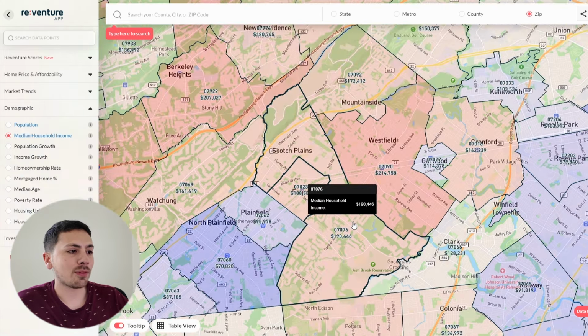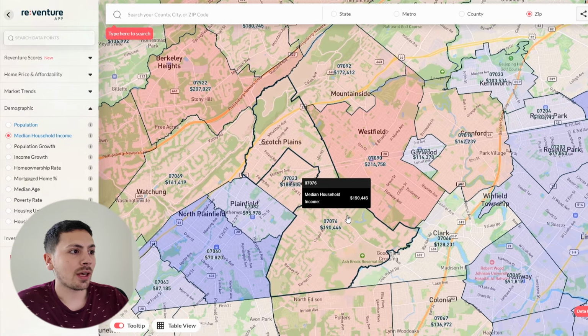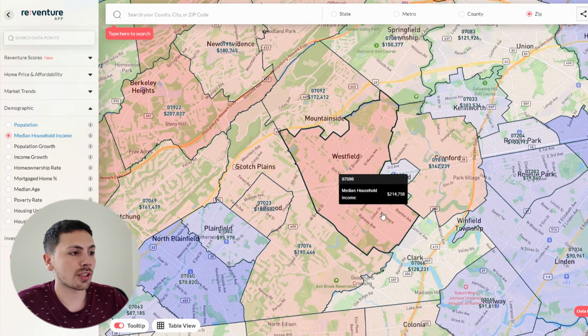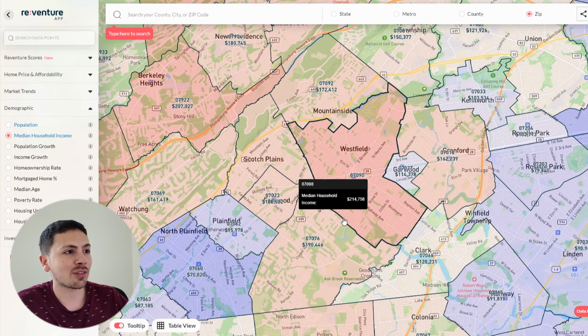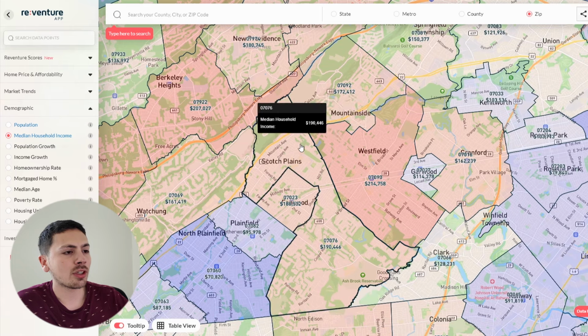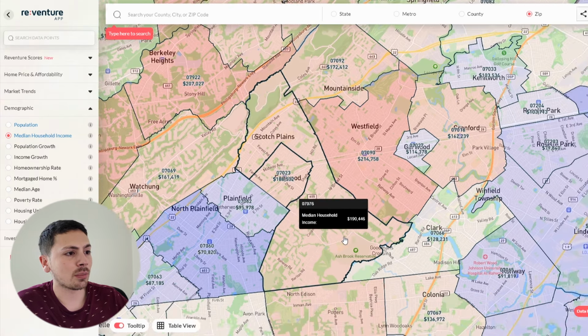When it comes to average median household income, you're seeing that Scotch Plains has $190,000, and it's a huge benefit since right next door is one of the most expensive towns here in Union County, Westfield, at $140,000 median household income. Both locations have very similar styles. Obviously, Westfield's going to be a little bit different, but you're getting that affordability factor here in Scotch Plains, and still getting the amazing school district.